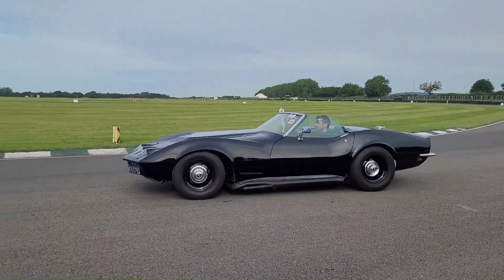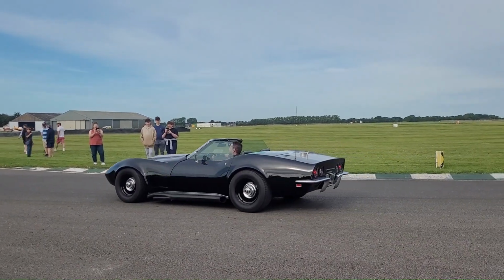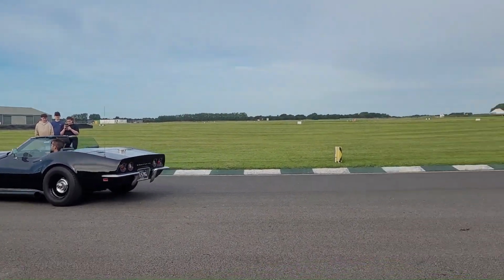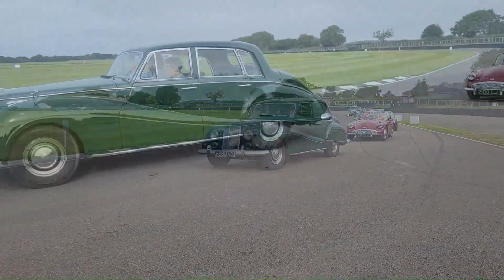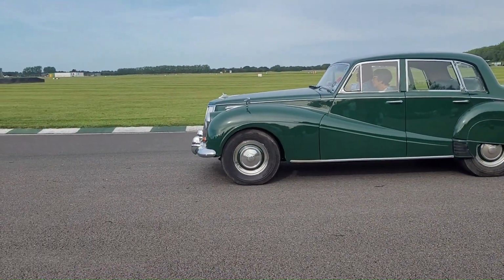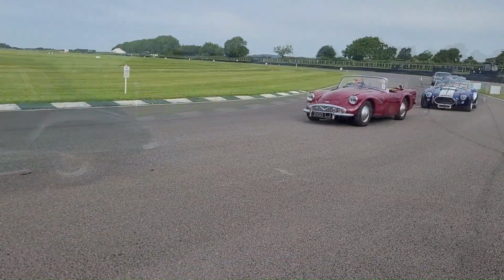Just from the shape, a Corvette, yeah, bit unusual. And I don't know what that is. I couldn't spot any clues to help me look up what it is either, so I didn't try.